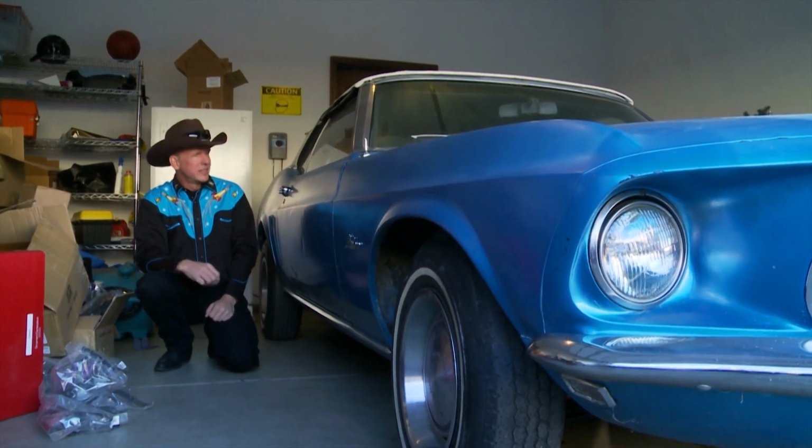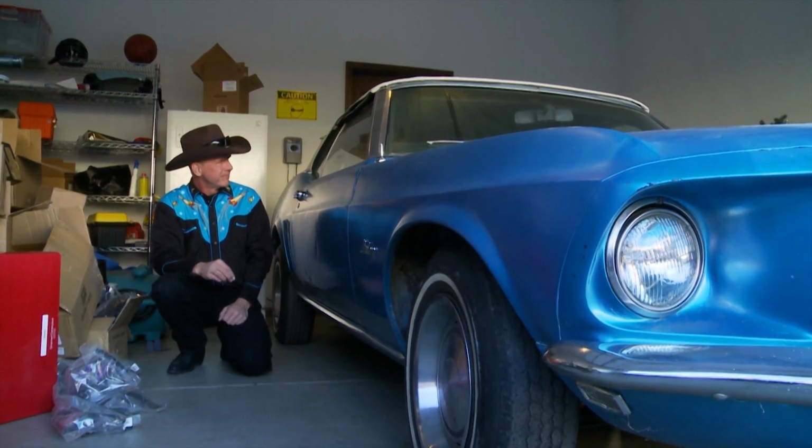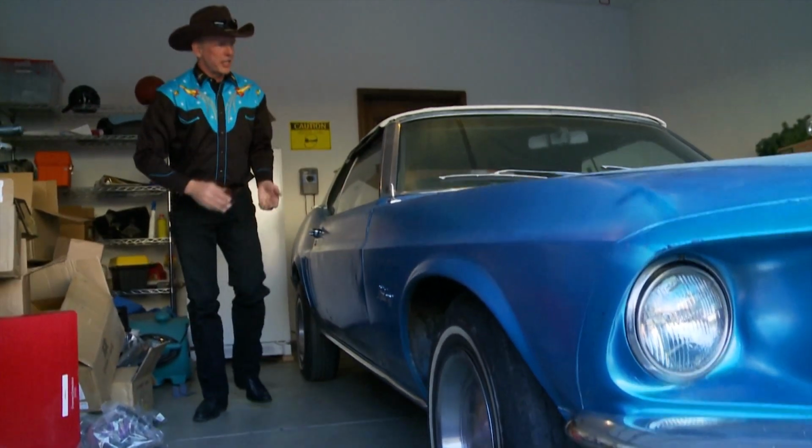I could probably give her $13,000 for it and still come out. I don't know, let's see what she says. I hope she doesn't want $20,000 or something ridiculous for it.